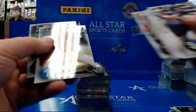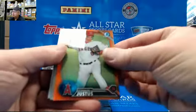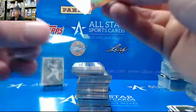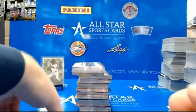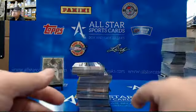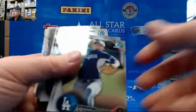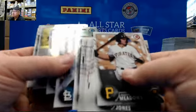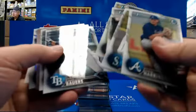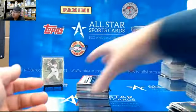Sheffield and Reed Foley. Ooh, we have orange refractor. May it be autoed. Shoot. Connor Justice. Orange out of 25. 12 of 25. There's a chipper, Martez and Smith. Biggio and Bowers. McKinney and Jackson.